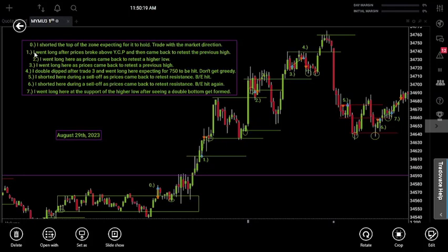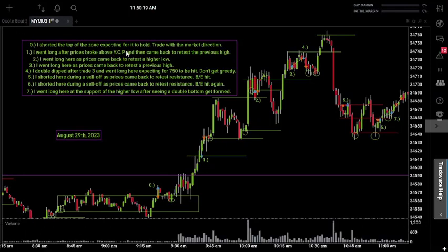So on 1, I went long after prices broke above yesterday's closing price and then came back to retest the previous high. Anytime you're in a strong uptrend, that's one of the methods you can use to enter the market. The two that I like to use: I like to use prices coming back to retest a previous high, or I like to see prices come back and retest a higher low support level, and we'll get into that on trade 2.